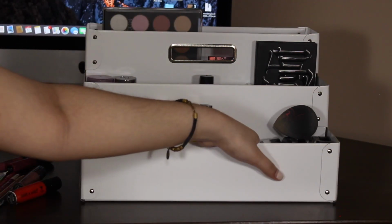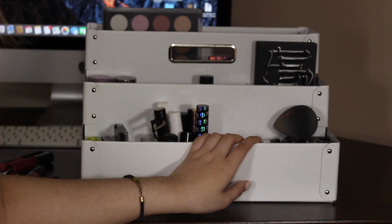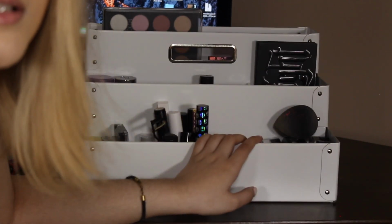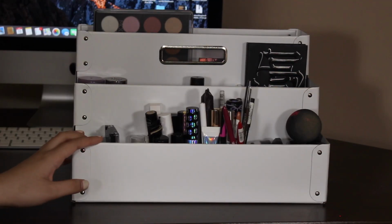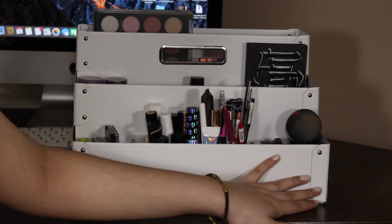And now the cubicle is empty, and I'm just going to reorganize everything back in, and I'm also going to change my battery because it's dying. Okay, so we are back, and now we're gonna go on to this last section of this tier.